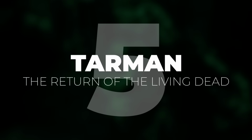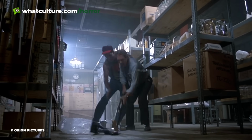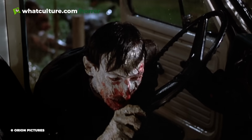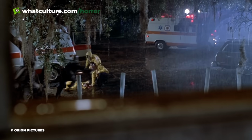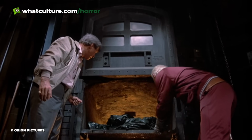Number 5. Tarman in Return of the Living Dead. The Return of the Living Dead, unlike the George A. Romero Dead films, features zombies in a more comedic tone that was unique at the time. They are portrayed as fast and as strong as a normal human while having a craving for brains. Whereas a regular zombie could be killed by a blow to the head, these creatures need to be cremated in order to die. The most recognizable member of the Horde from this 1985 film is the Tarman.